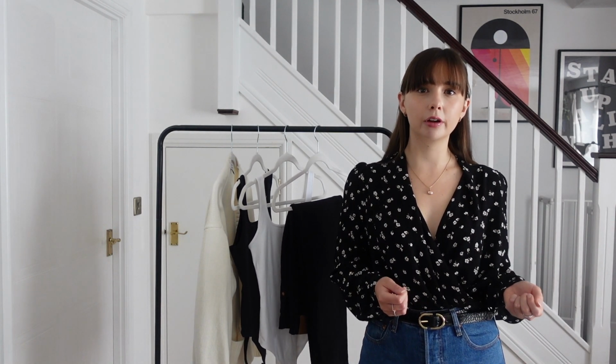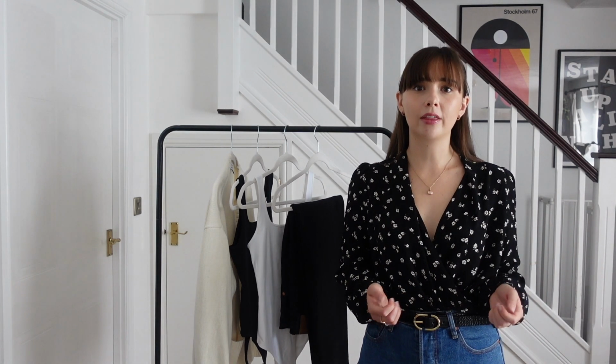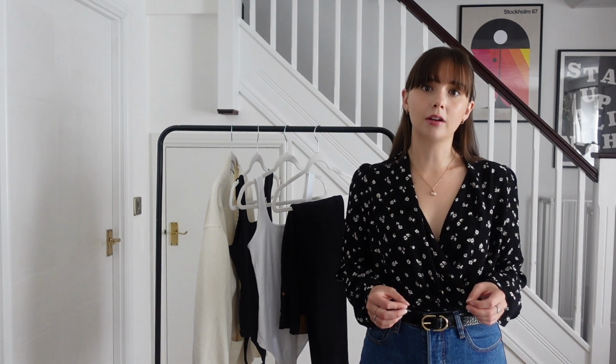Now, when I'm picking basics, I try to focus on good quality materials, so mainly sticking with natural fibres, things like cotton, wool, linen, denim, things like that. And I also try to pick relatively neutral colours most of the time. Occasionally I will go for a brighter colour.